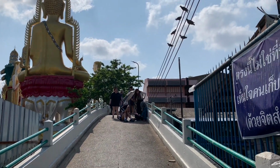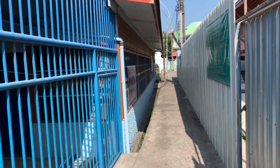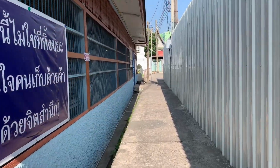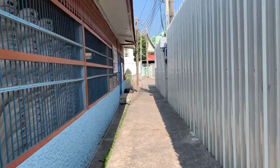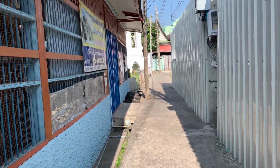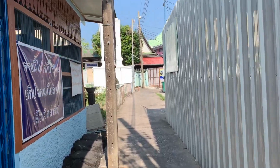Anyway, now cross the bridge, and then once again, we go down a little alleyway. Now, these alleyways are always interesting because you just don't know what you're going to find when you walk along. Let's see what we can see. All right.